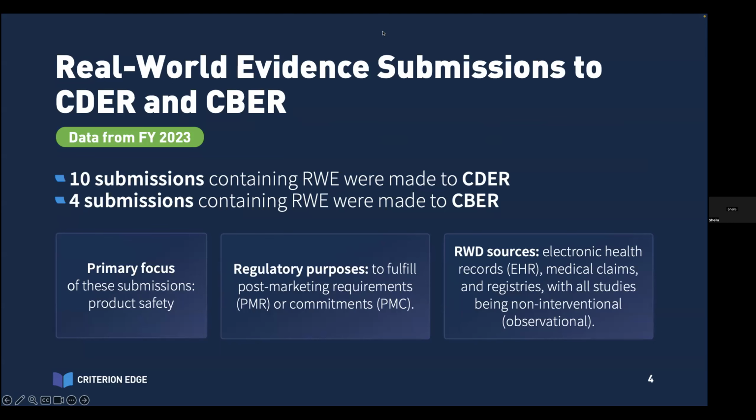The different data sources that were used in these submissions came from electronic health records, medical claims data, and registries, and all of the studies were non-interventional. So they were observational studies. The FDA notes that it will continue to report on this type of data so that it will provide transparency and insights into how it's being utilized to support safety and effectiveness of drugs and biologics.